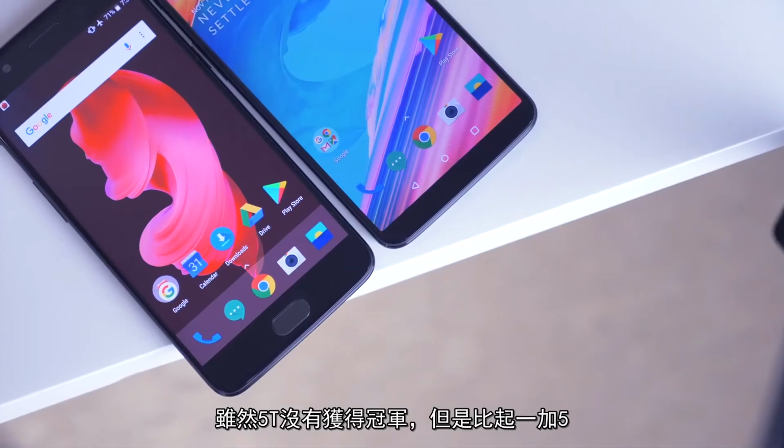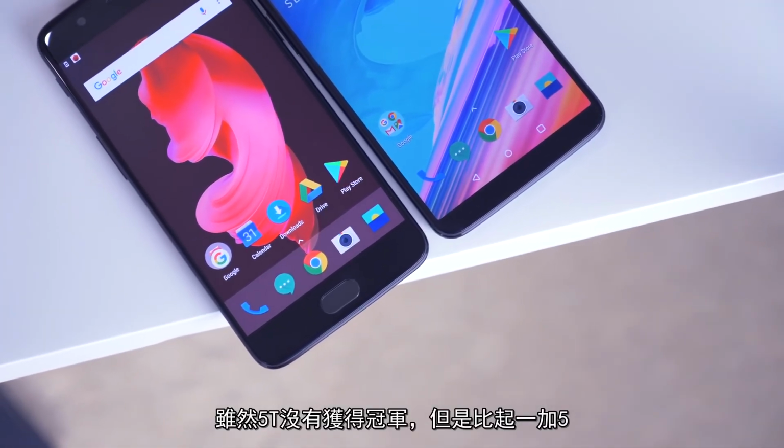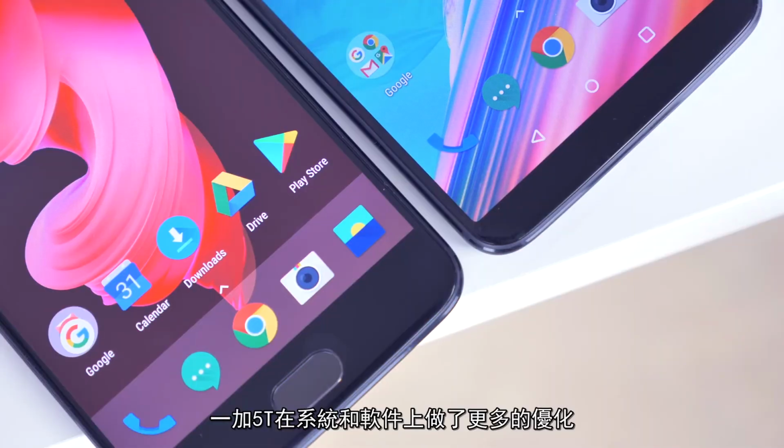That's incredible. So whilst the 5T is not here to take the crown and become battery life king, it is nice to see that it is using a lot of the fundamental software optimizations used in the OnePlus 5 to make that phone great.